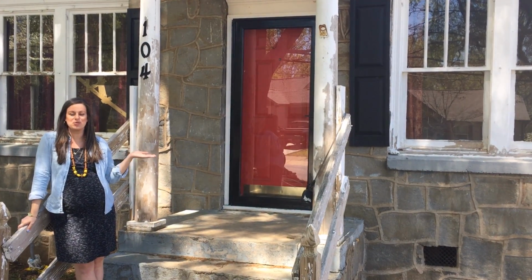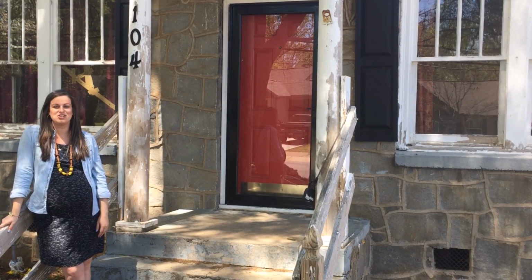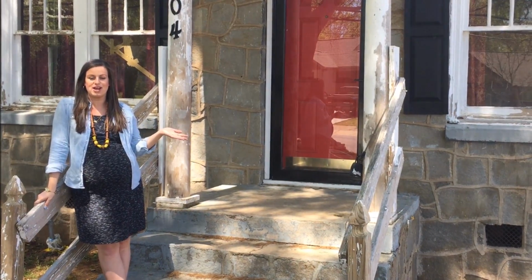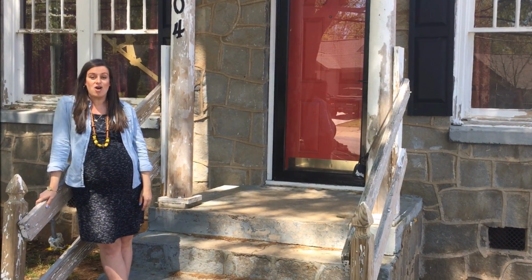Stone Cottage. We are thrilled for this next chapter in our family's adventure, and we're excited to share every little detail. For this house, it represents a lot for us.